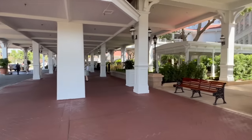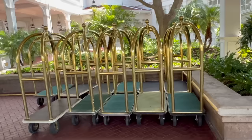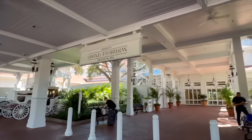This is like the little check-in area. Very cute. Here we have these fancy luggage things from The Suite Life of Zack and Cody. Oh my God, I'm so excited.